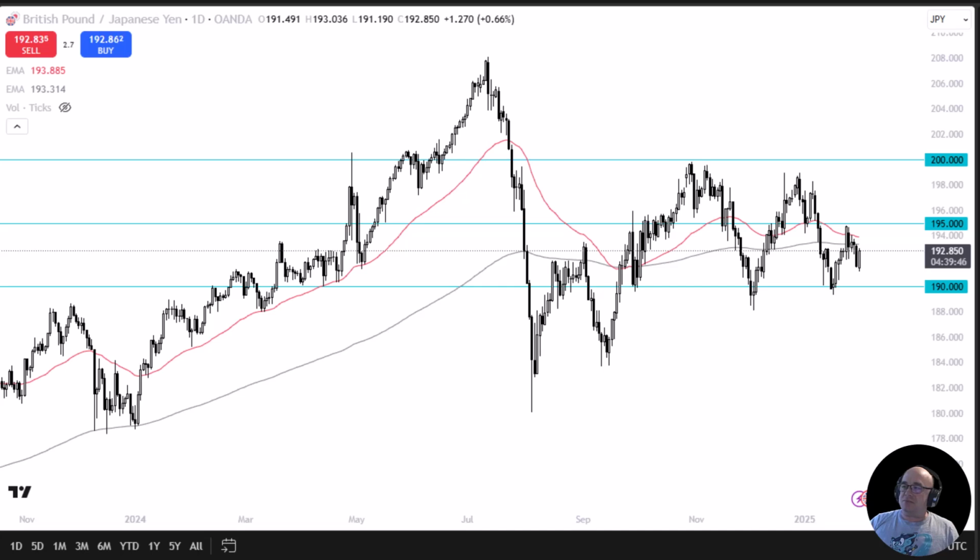I think that's probably the case given enough time, but I also recognize that there is a lot of technical resistance just above, not only at the 200-day EMA, but also the 50-day EMA and then the 195 yen level. In general, I like this pair. I just don't necessarily want to get overly exposed at this point.